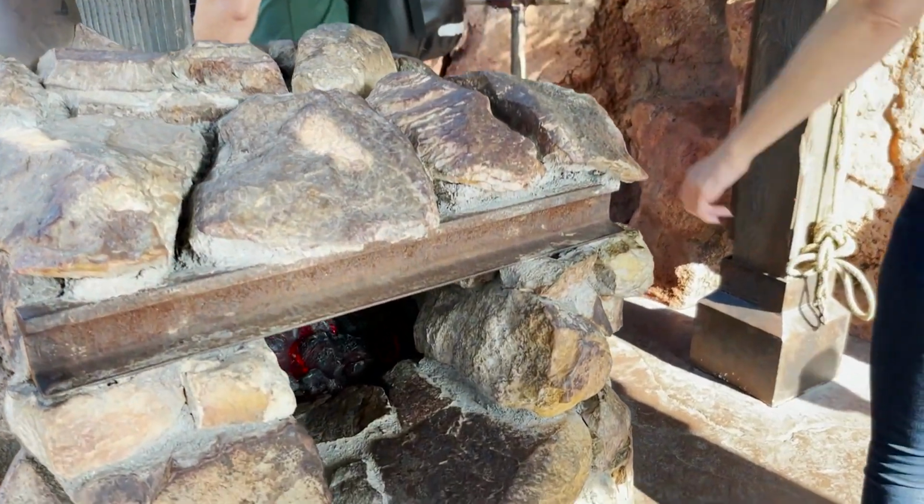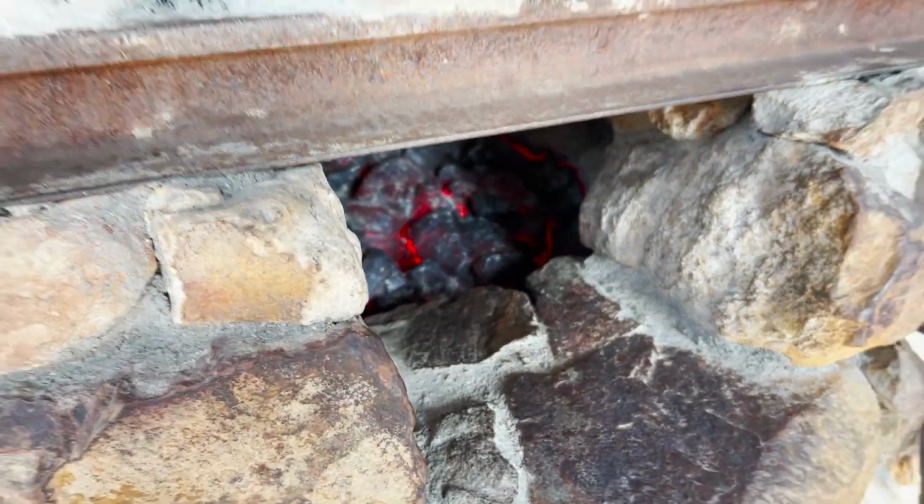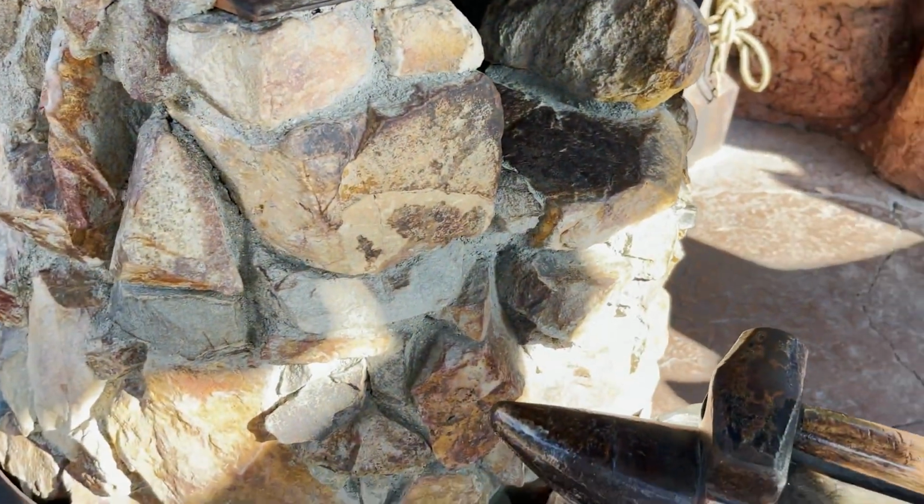Right as you enter in, you can see there's smelting ore. See the coal in there to make it hot for the blacksmith. It's not really hot, it's just something cool to look at.